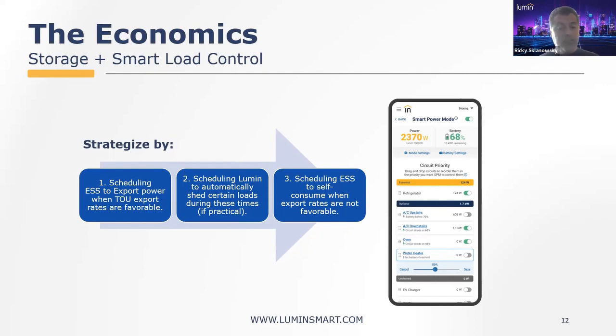So a very basic strategy, this is what John alluded to, would be to schedule your ESS to export power when TOU export rates are favorable. And then number 2, scheduling Lumin to automatically shed loads during those same power hours, if that is practical. The customer will always have the power to turn on and off loads using the Lumin app that you see on the right.